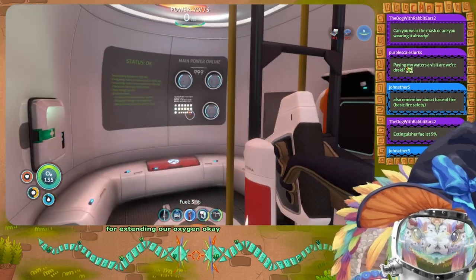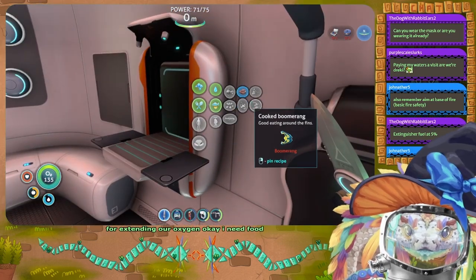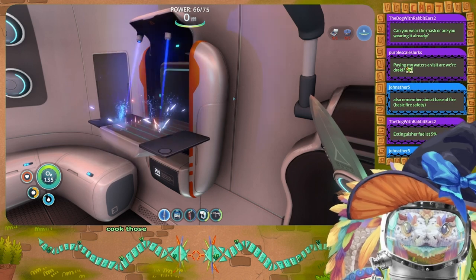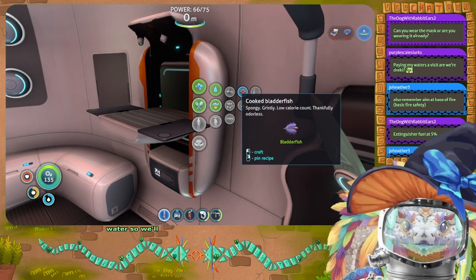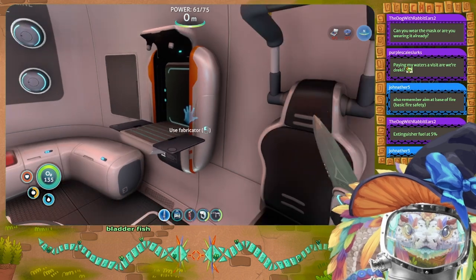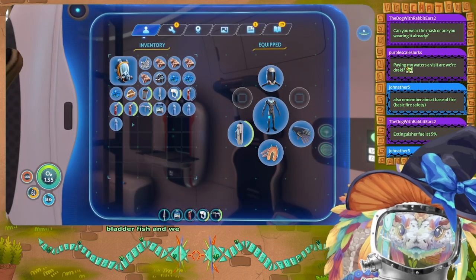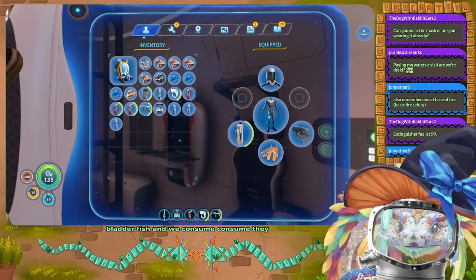Okay. I need food. I meant to cook those. We have plenty of water, so we'll just cook these bladderfish. And we consume. They are not very satiating.